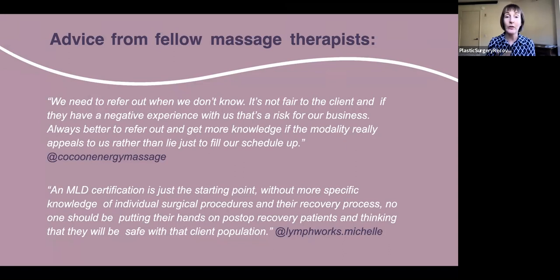And again, Michelle, who's the second quote, tells us the MLD certification is just the starting point. You need more knowledge of individual surgical procedures before you put your hands on post-op recovery patients.